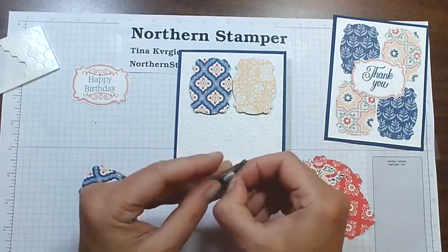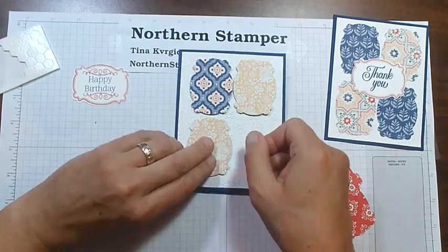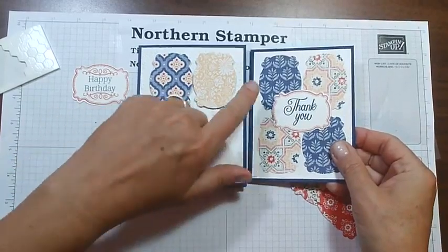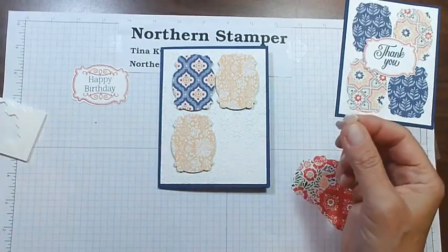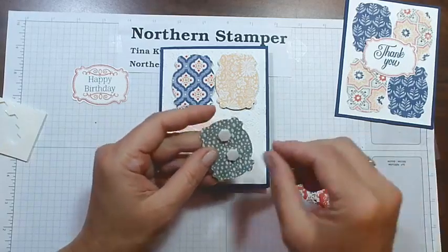And dimensionals are a great tip because they really add something to the card. I think it looks much better with the dimensionals as opposed to the non-dimensionals. Okay, let's keep going and add them on. Such a simple card, great for using up scraps.